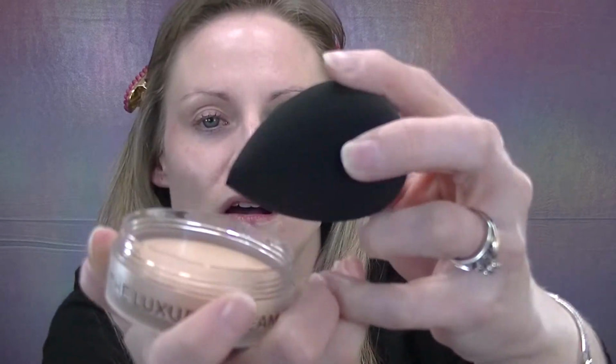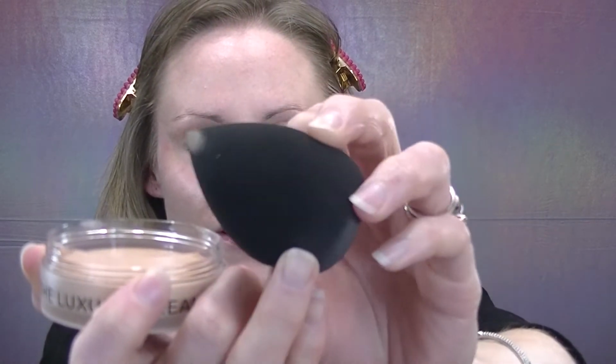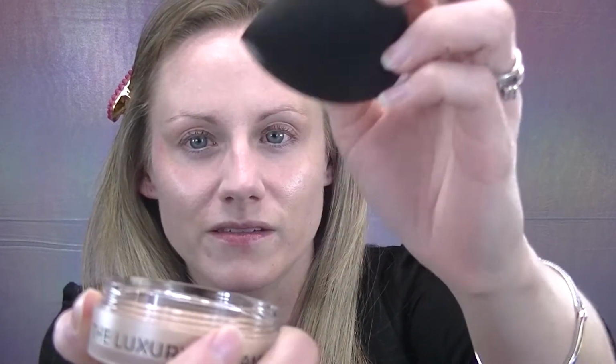So I'm going to go back in with my damp beauty sponge and just kind of press it into the skin in the areas that I want more coverage. Now this is definitely a very pigmented product, so all I did was tap my sponge in, and this might not look like a lot of product, but for literally going like this, that's how much picked up.